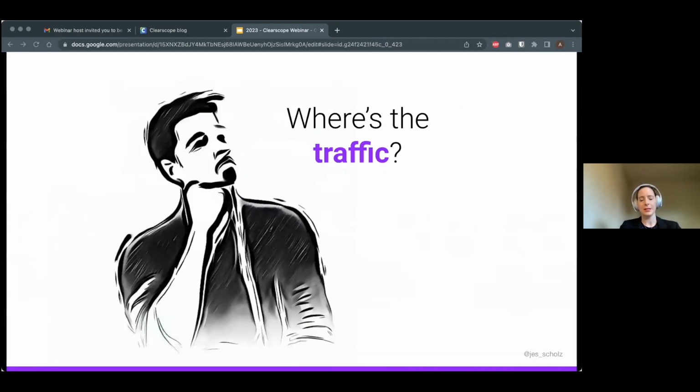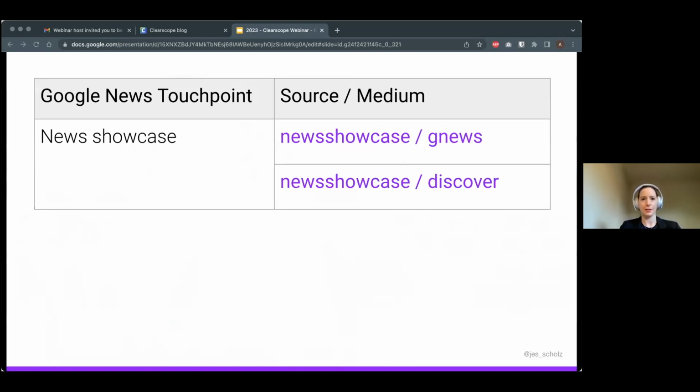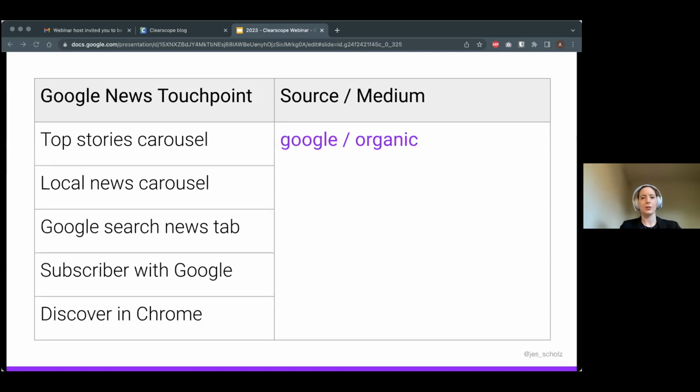But maybe you're wondering, with all of these opportunities to connect with audiences, why don't you see more traffic from Google News? Logging into Google Analytics, you will see sources that are clearly driven by Google News under referral, but these are not showing you the full impact. You can also clearly identify sessions from the Google News Showcase, but these are not showing you the full impact because most of the sessions are tracked under Google Organic, mixed up in such a way that it's impossible to separate them out from your other organic traffic sources.